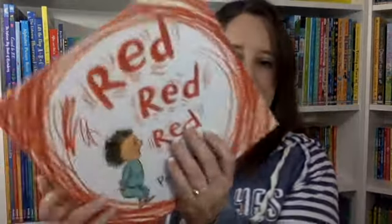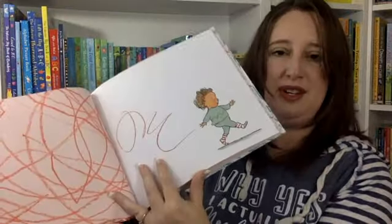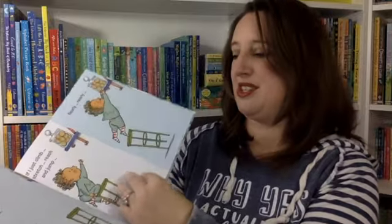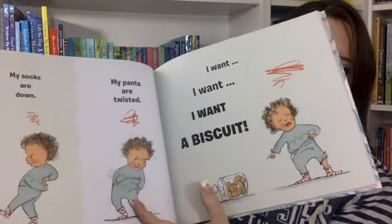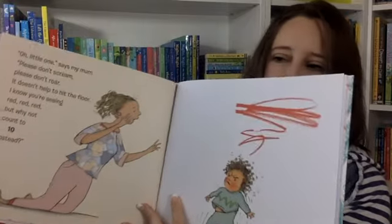Next up, we have Red, Red, Red, a book that's wonderful for teaching toddlers and young children how to control their big, big, big red emotions when things don't go their way. I don't know about you guys, but I happen to have a 3-year-old at the moment who often sees red, red, red when she's frustrated because of a lack of ability to communicate or not being able to do what she'd like to do. We've had a few meltdowns in Target before.